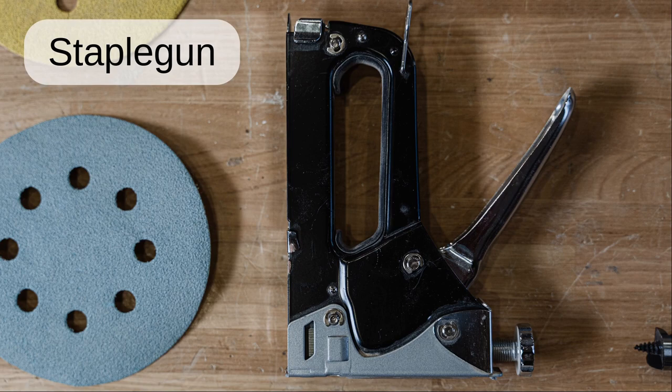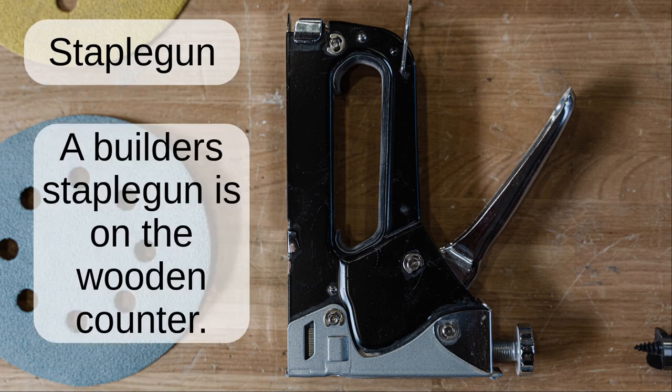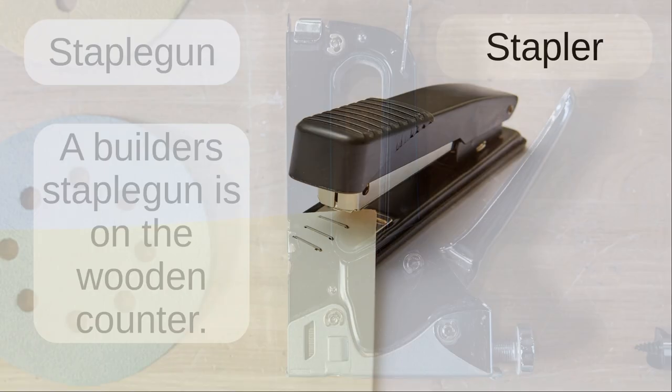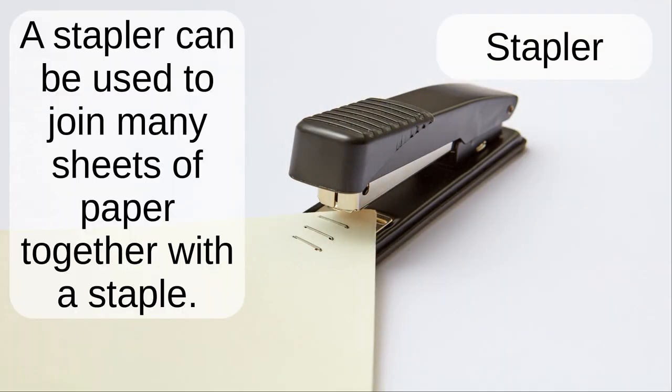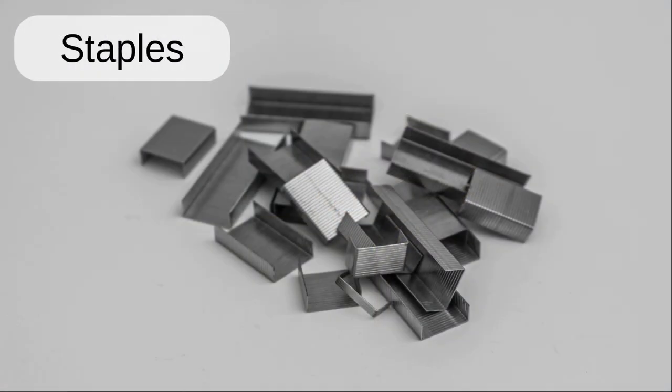Staple gun. The builder's staple gun is on the wooden counter. Stapler. A stapler can be used to join many sheets of paper together with a staple. Staples.